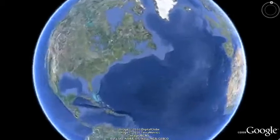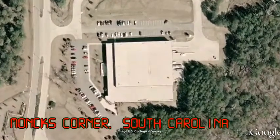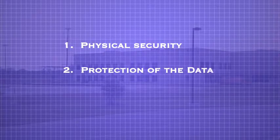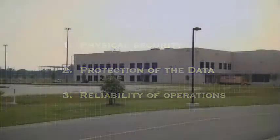The security and protections that are shown in this video are in place at the time this video was made. Google is always innovating new ways to secure and protect its customers' data. Our tour will focus on three main areas. 1. The physical security of the data center. 2. Protection of the data in the data center. And 3. Reliability of operations in the data center.